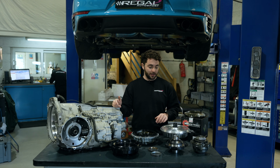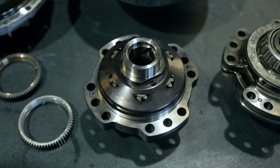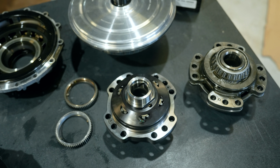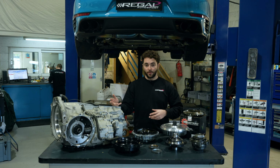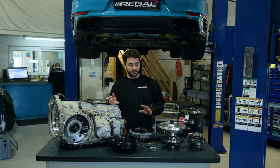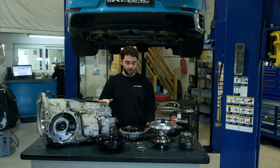And on this particular differential as well, you can have failures with regards to the factory spider gears, and then as the clutches wear as well, the differential over time loses performance. So with the Wavetrac, we basically solve this problem with the gears and pinions inside, and it has much higher torque capacity, can perform a lot better and get all of that power down to the ground.